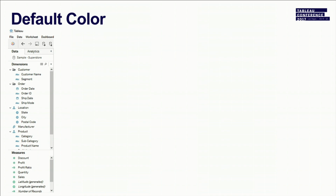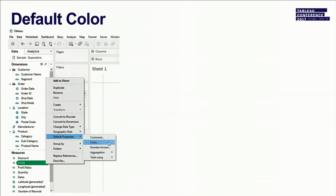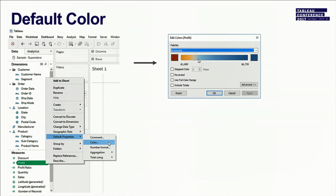Once you've prepared your data and you've moved on to sheet number 1 in Tableau, you get this left pane, the data pane, and it shows you all your pills, your fields, your dimensions, and your measures. Each one you can right-click on, and you get a context menu with an item that says Default Properties. Default properties will vary depending on the type of pill you've right-clicked on. But for this numeric one, you can change the default color, for example. And if we change the default color, we see that by default, we've put in a dark orange to dark blue color palette.